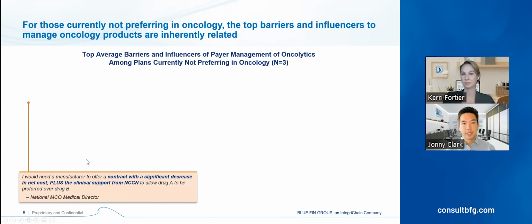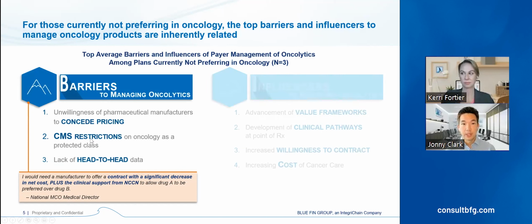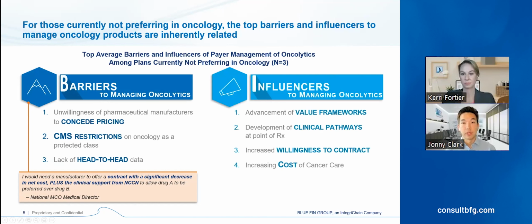As Carrie just described, we wanted to present here also those payers that aren't currently preferring therapies within the oncology space. So we'll run through some of the top barriers to potential management in this class, as well as some of those influencers, similar to what Carrie presented before, and some of the overlap between these categories. So we see that, as is no surprise, unwillingness of pharmaceutical manufacturers to concede on pricing, whether through product WAC or ability to contract for discounts or rebates, is seen as a significant barrier in this space.